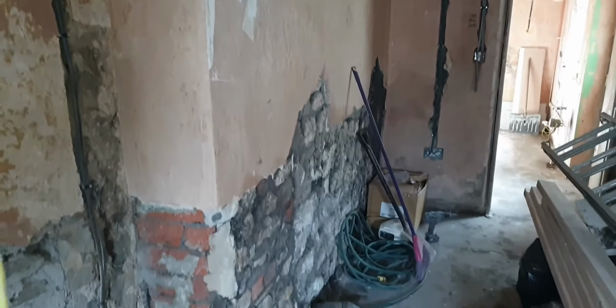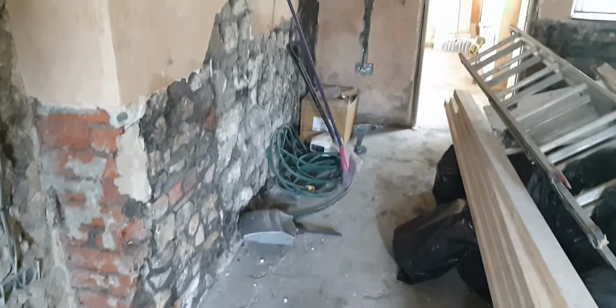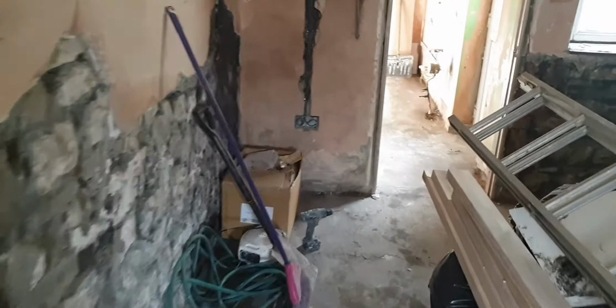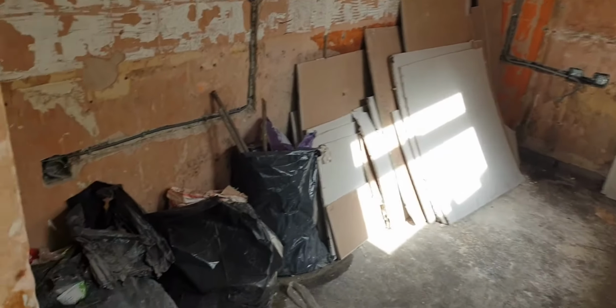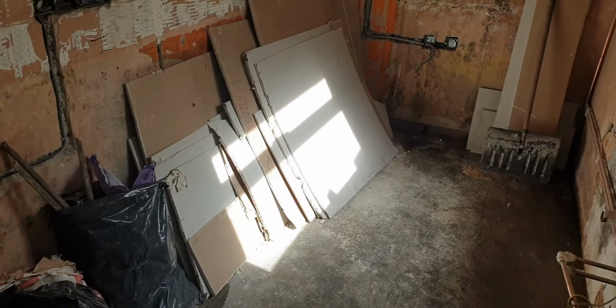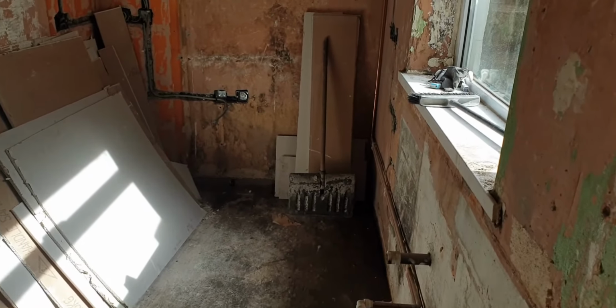As you can see here, he's really tidy. He's just about to start this project. And if we go this way, he's done the plasterboards there. It looks clean and tidy. And then he's hacked out all that. And then you can see here he's very tidy. He packs all his rubbish nicely in bags. It's not all over the place.